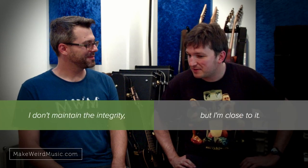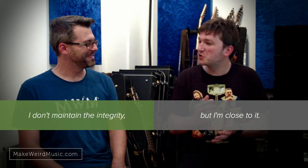So you decided to add notes to the melody. In some places I added notes. Right. To fit 20 notes in the space of 16, you've got to add notes. How do you maintain the integrity of the original melody if you're adding notes? That's a good question. I don't maintain the integrity, but I'm close to it.